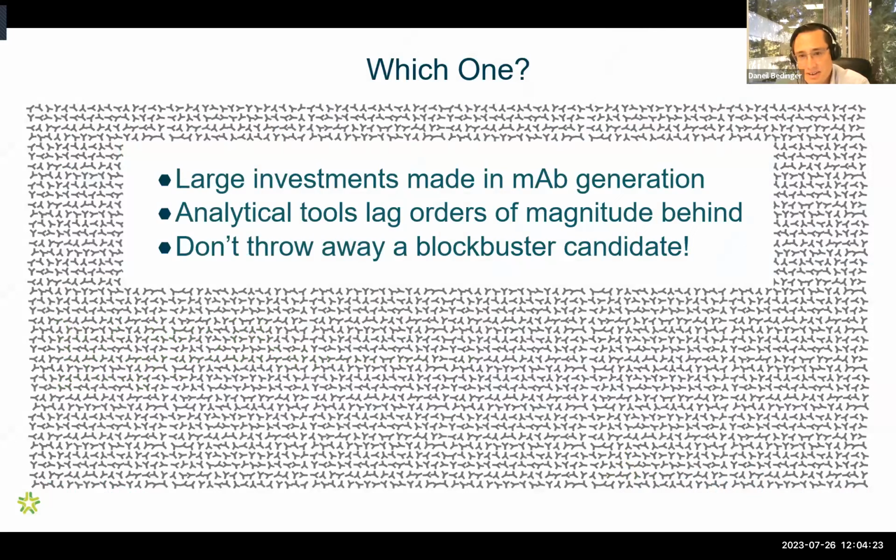So we're going to talk about high throughput characterization of antibodies. The industry in general has sunk a lot of investment into the optimization of monoclonal antibody generation technologies. A lot of organizations now have the ability to access large sequence spaces of antibody diversity, whether through phage display, B-cell screening, synthetic library design, AI. But the analytical tools to accurately measure binding affinity, specificity and epitope analysis for a large number of clones lag orders of magnitude behind. And so at Carterra, we're focused on developing tools that bring the capability to get accurate analysis at more of a library scale, or at least push the throughput as far as we can, because we don't want you to throw a blockbuster candidate away.